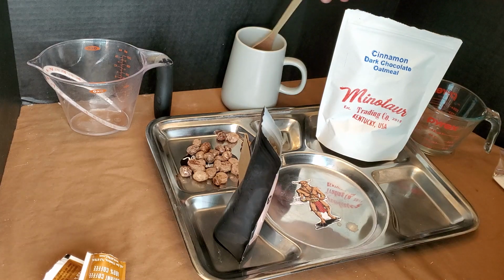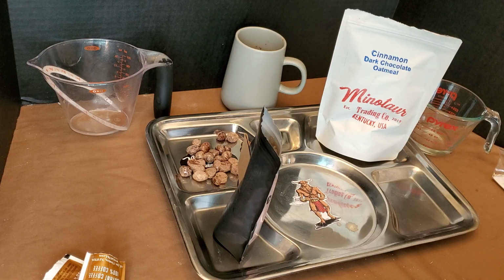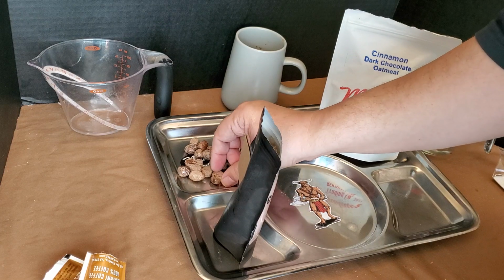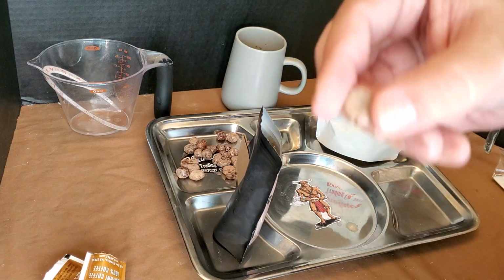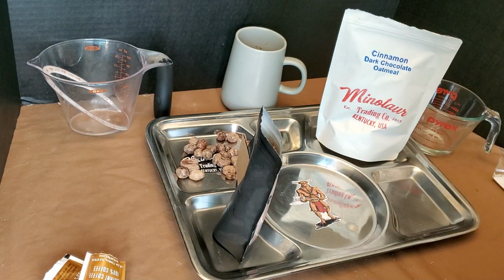Those are actually pretty good. Chocolate's pretty good. Coffee beans, they're coffee beans. That chocolate's pretty good. Smooth. It's still, even though it looks like it melted in a harsh manner. There's a lot of chocolate on them. The beans are kind of small, so you don't get as much of that harsh bitterness.